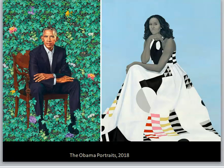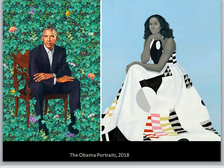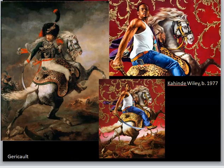Let's take a look at the painter first. Okay. There we go. The painter who did the Barack Obama portrait, to get a little bit of a sense of what he did. And I'm going to suggest what he didn't do because he couldn't do it with Barack Obama. His name is Kehinde Wiley. He was born in LA. He's New York based now, as far as I know.